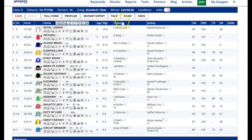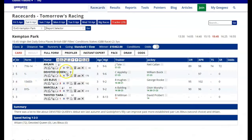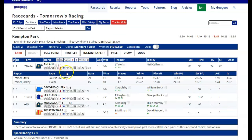So yes, that's interesting. I've touched on the pace there, and then that's kind of it really, in the sense we get some smaller fields, conditions races. I've touched on the Hughes form. Charlie Appleby does well with last time out winners. Never to be underestimated. 36% win strike rate is pretty good. Obviously he has lots of ammo to go to war with.